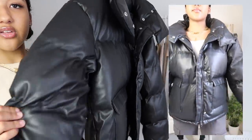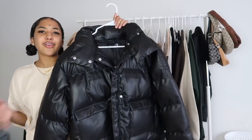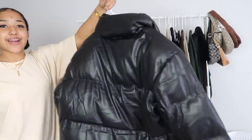It's not just a regular puffer jacket. It's kind of like a pleatherish type thing, and I just love the color, the shine. It's just the perfect jacket for me. This is my favorite jacket now, and I just thought I would put y'all on. So it is from Missguided, like I said.